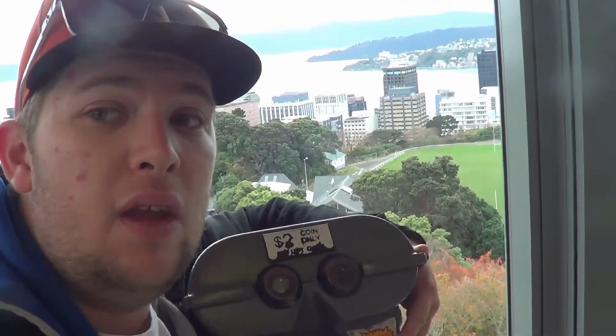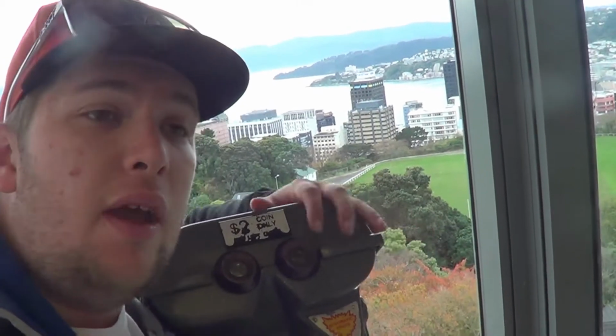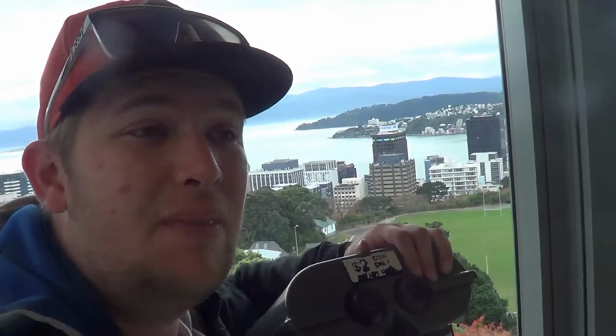The cable cars that are on now are actually the third set of cars to run on the cable car tracks here. They were installed in 1979 and were refurbished in 2016 with a completely refurbished interior, new cables, new motors, everything, and that was done by the same company that installed the current system back in 1979.